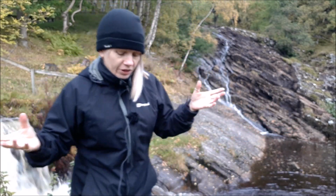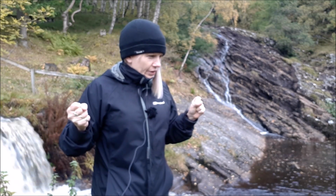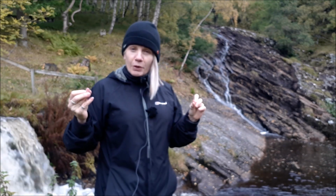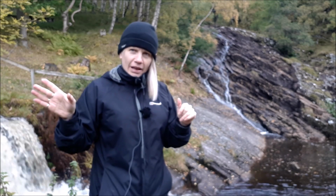So sunrise didn't happen. Sunrise was a complete bust. I stayed down on the end of Loch Rannoch, which was beautiful. I did a quick phone panoramic, so I'll pop that up next.